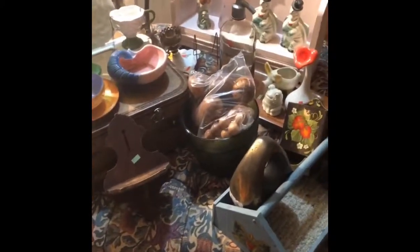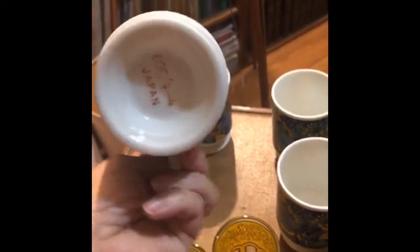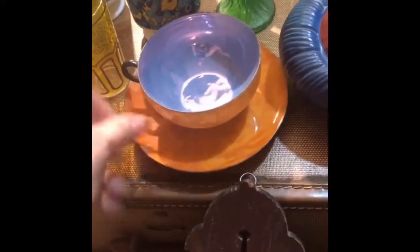I have to break my haul down in sections of what I got over the weekend. I got a set of four of these mugs. It says from Japan. A shaving mug. These shot glasses. We got this lustreware piece. They were $1 a piece.